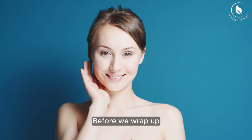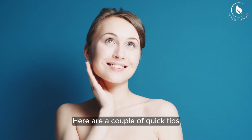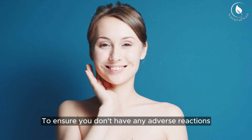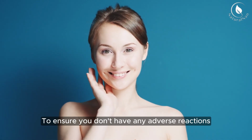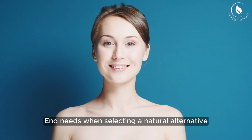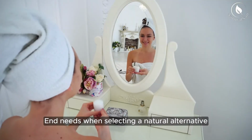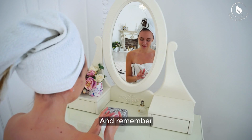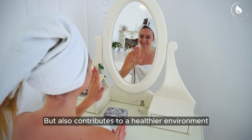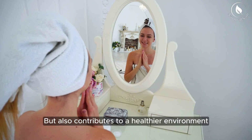Before we wrap up, here are a couple of quick tips. Always do a patch test before trying a new product to ensure you don't have any adverse reactions. Consider your individual skin type and needs when selecting a natural alternative. And remember, embracing natural skincare is not only beneficial for you, but also contributes to a healthier environment.